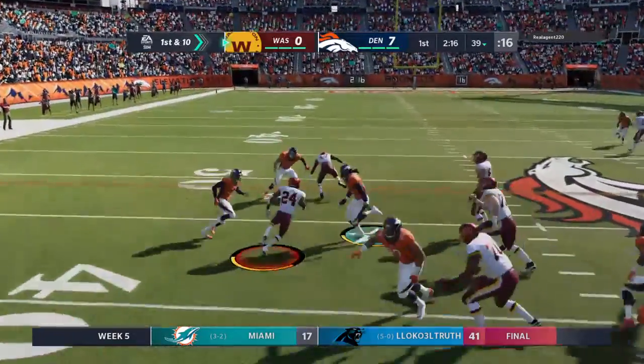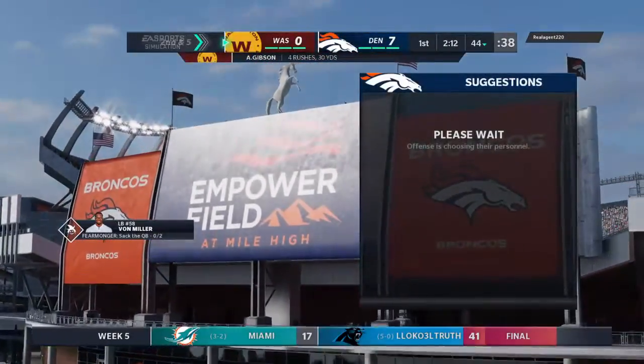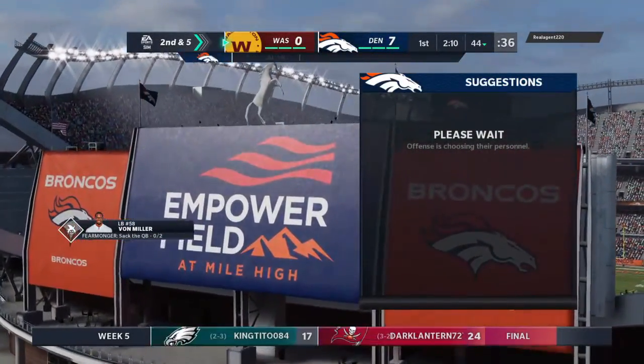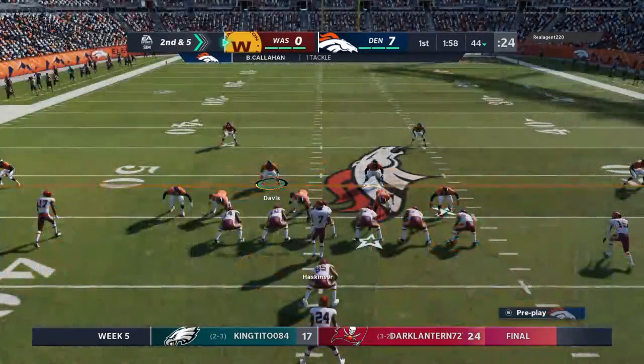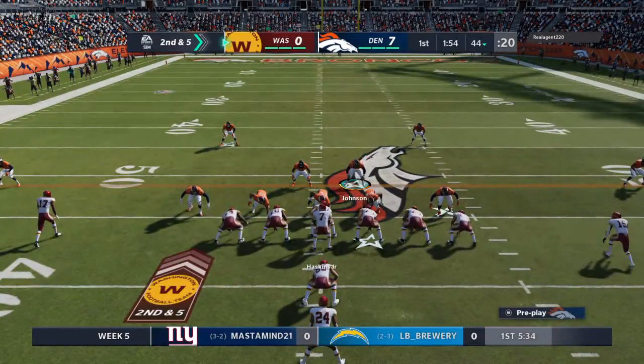They'll try the left side. Gibson. And he'll be brought down just shy of the 45. The tackle made that time by Bryce Callahan. After the pickup of 5, here's 2nd and 5. Brings up 2nd and 5 at the 44-yard line.